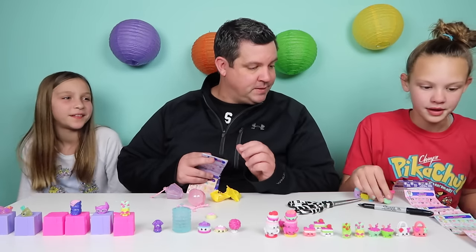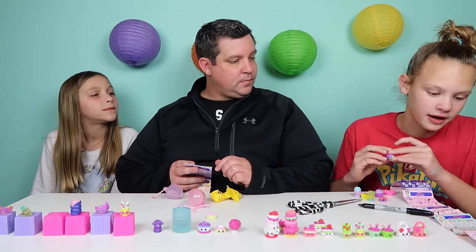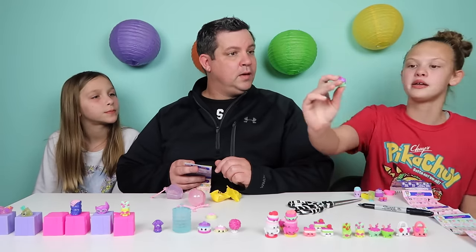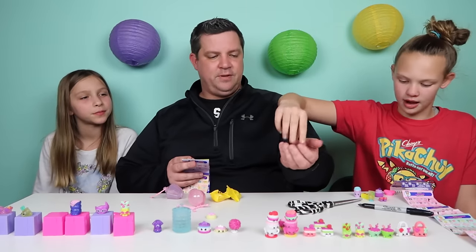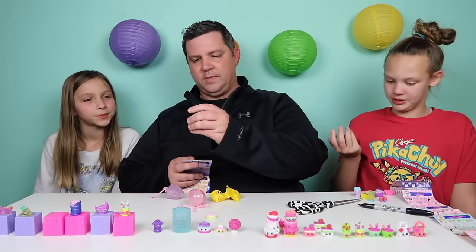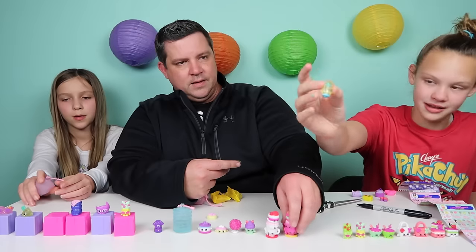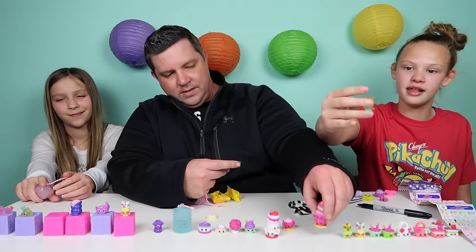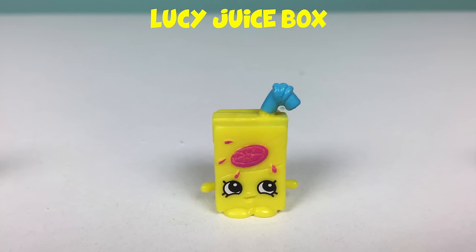What's new for us? So in the fancy dress party, we have Sarah Fairy cupcake, and this is a common. Has a little cute bow. I like that one. That's a new one. All these that I'm showing you are new ones. I like the bow on top. In the summer pool party, it's sunny sunscreen. And it's a translucent and a rare. It looks really cool. That's my new favorite.